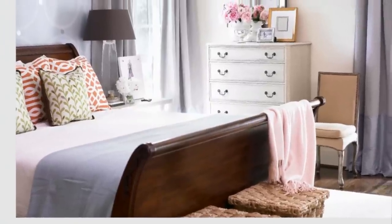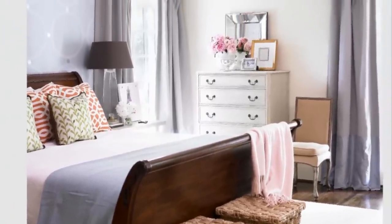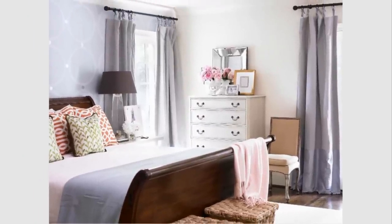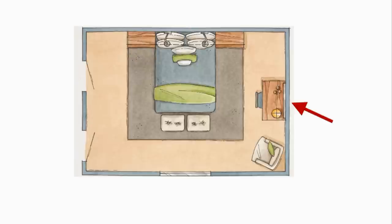Arrange a bedroom to make the most of your space. Here's how to get the restful retreat that you crave. Your bed is the largest piece of furniture in your room, so start with that. As a general rule, you have two choices for where to place the bed.